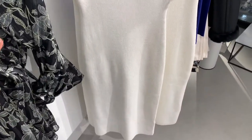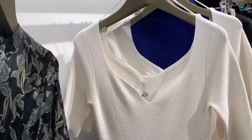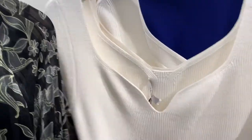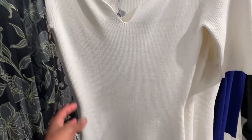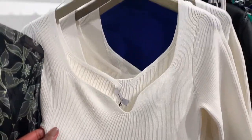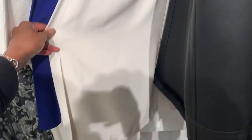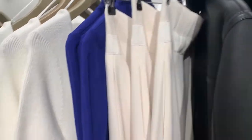Another favourite piece of mine. Love a good jumper dress. This is such a nice bodycon jumper dress. Also in blue. I have the blue as well. Yeah, I love this colour. So stunning. It's elegant. So elegant. And what else to look out for? What's this? Oh, this is the skirt, isn't it? Yeah, the skirt. I love how this flows. I haven't decided if I'm going to add this to my collection.